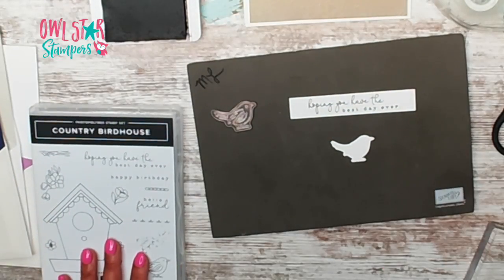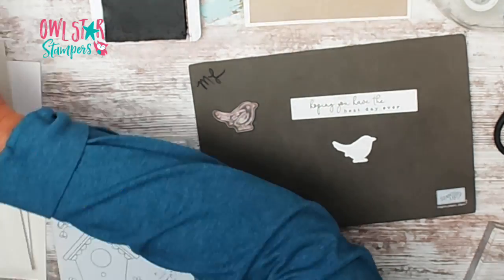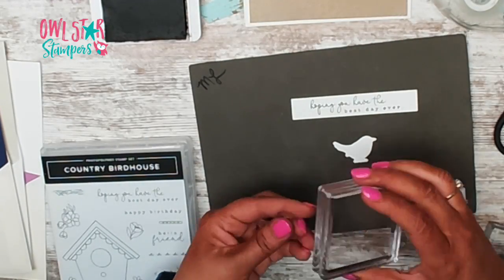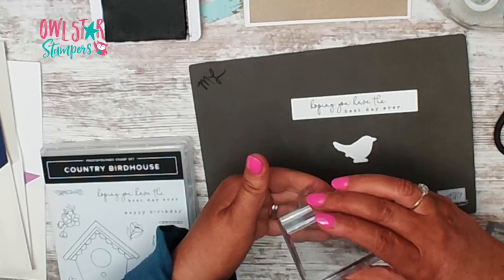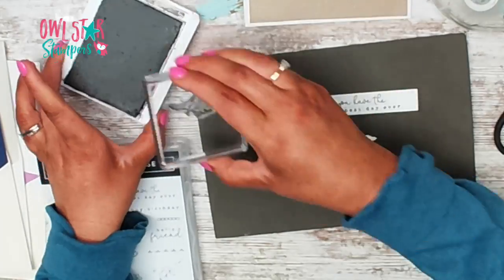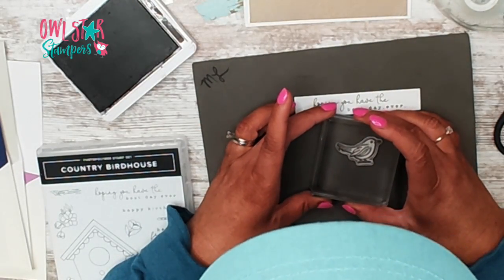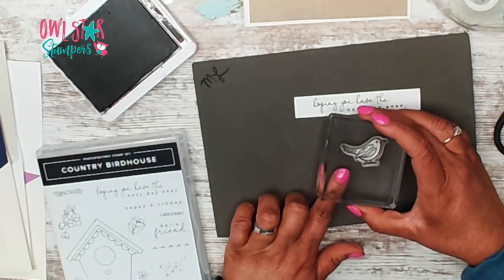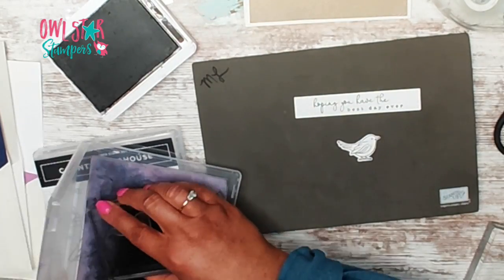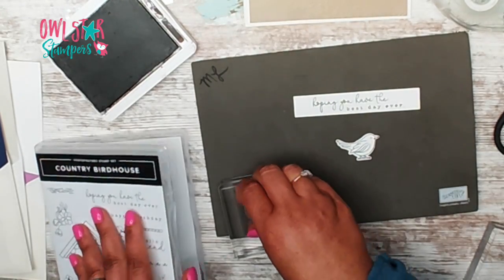And now I really would like to find my acrylic block. I just tried to clean up everything and I don't know. Here it is. Okay, now we got our little bird. And we're going to ink that up in Early Espresso, and hopefully I can line this up pretty good. So again, you'll just stamp it on the scrap paper we give you, and then you will die cut it with the coordinating die. Or if you like to do what I do and just pre-cut it and then stamp over top, you can do that too.